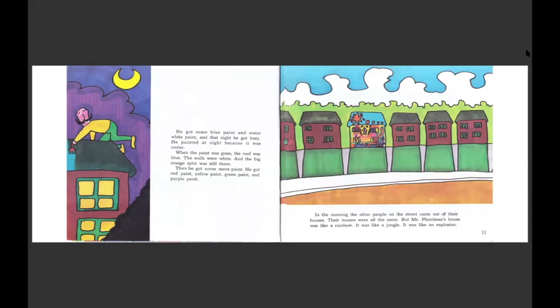In the morning, the other people on the street came out of their houses. Their houses were all the same. But Mr. Plumbean's house was like a rainbow. It was like a jungle. It was like an explosion. Oh, here's Mr. Plumbean's house.